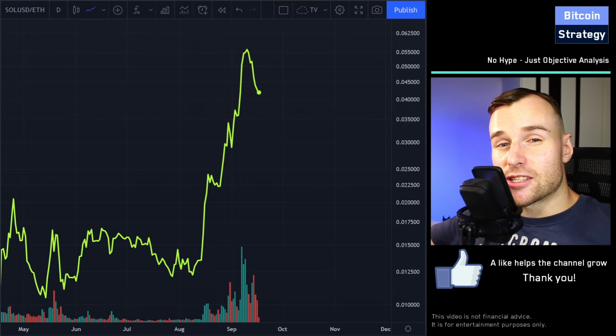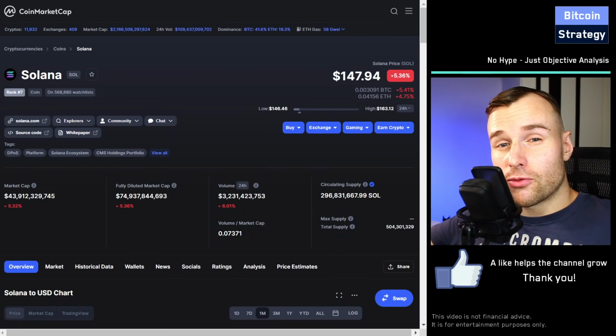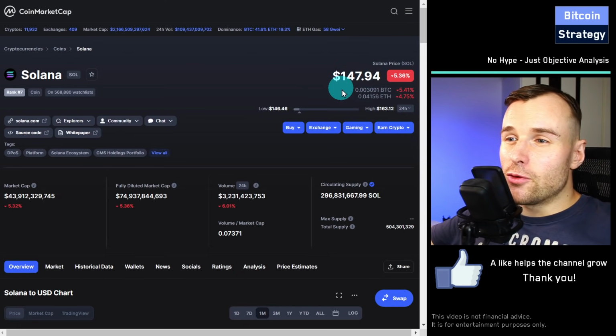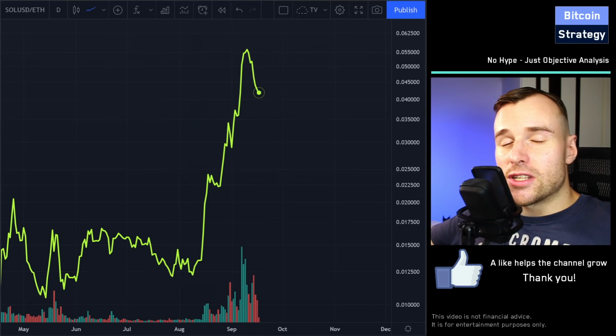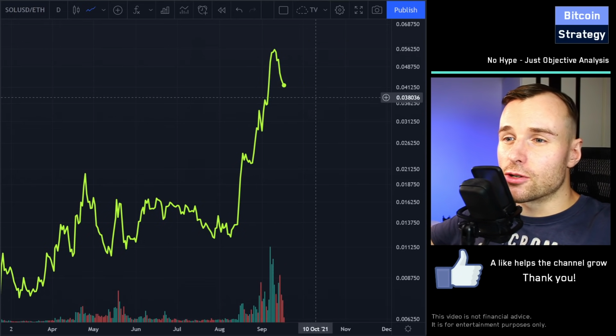But of course, this does not mean that the US dollar price can't go up. Because if all of crypto is going up, this will also help the Solana price. But I think in relative terms, in relative risk versus reward, Solana is probably not the best bet at this very moment. It might be again in the future, but currently the price still looks inflated to me.